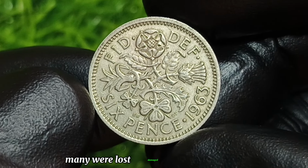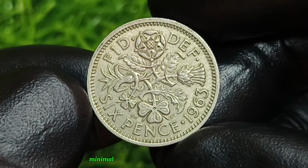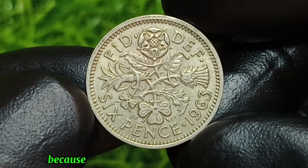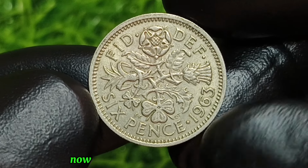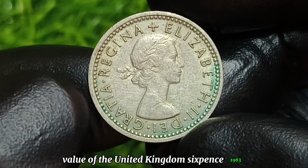Many were lost, damaged, or melted down, but coins that have retained clear details, minimal wear, and sharp features are now in high demand among collectors. These coins are especially desirable because they mark the last decade of pre-decimal British coinage and carry the legacy of a rapidly changing era. Now, let's talk about the current market value of the United Kingdom sixpence 1963.